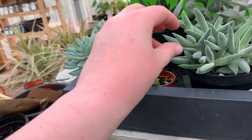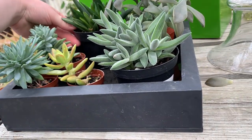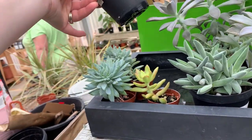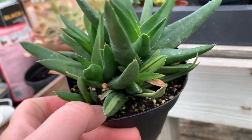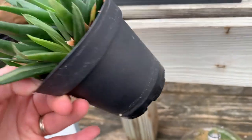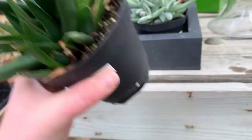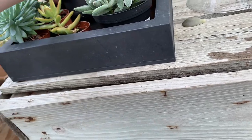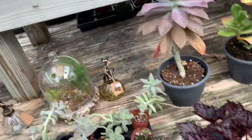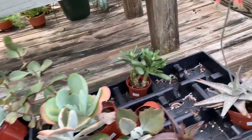Oh, ooh, what is that? Ooh. Well, whatever that is, they got a variegated one in there. Don't think it's worth it, though. Okay, my begonia that I'm just carrying around with me.